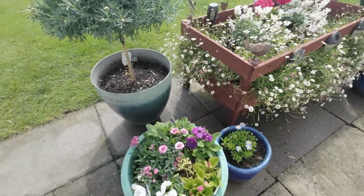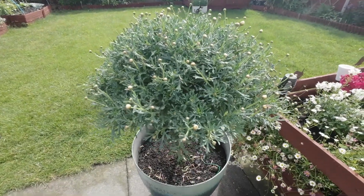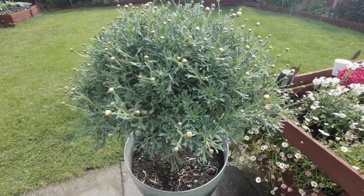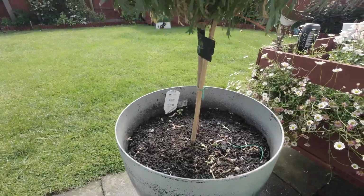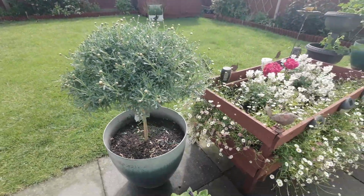We did have a disaster because this broke. I don't know whether it was the wind, but it ripped. All this part of it fell down and I've had to try and tape it up, look. I don't know what happened there. I think it was just the weather, it was so windy.